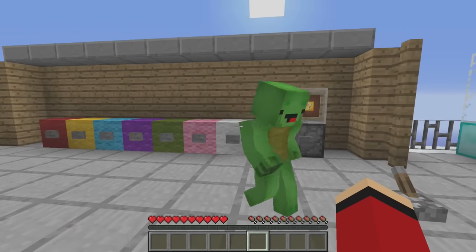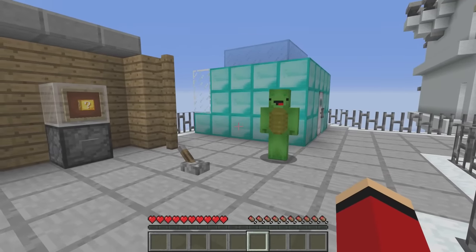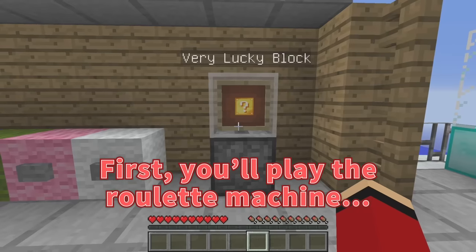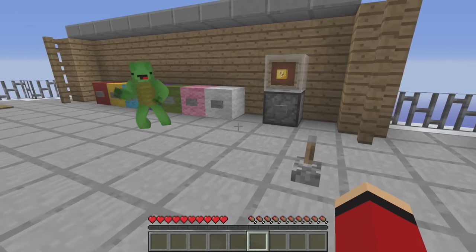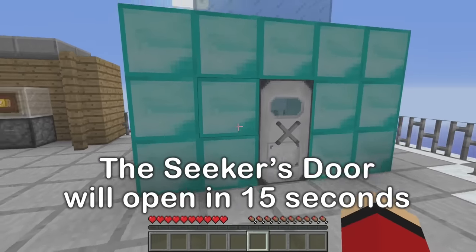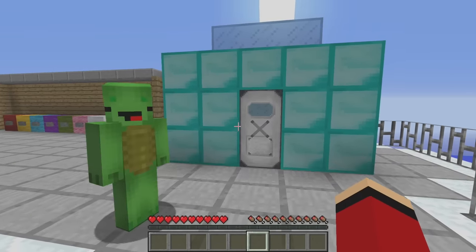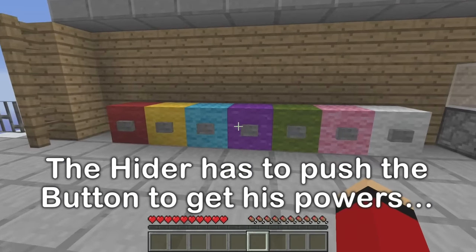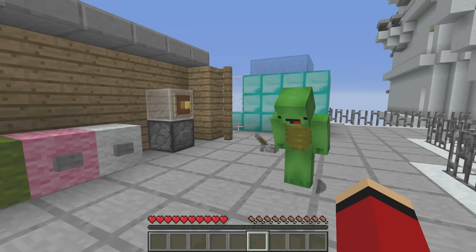I'll be the seeker, JJ. Sure, that means I'll be doing the hiding. So here's how it works. First, you play the roulette machine. I see. Then you pull this lever. And after that, you have 15 seconds. The little hut is for the seeker. The door will open. But before the door opens, you'll need to push the button, get your powers, and run away. Oh, I get it. It's the perfect system.